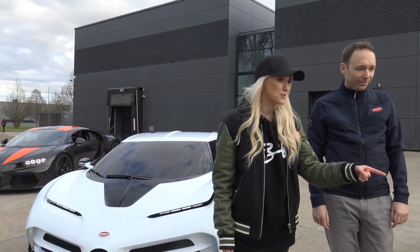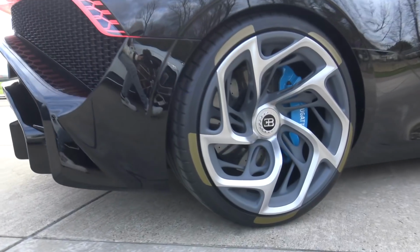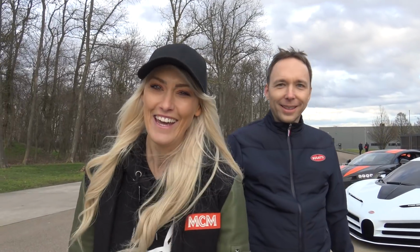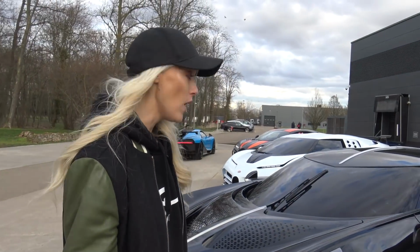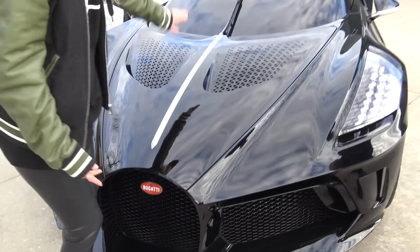Right now, this beauty, La Voiture Noire. This is actually Frank's car. He bought it for 11 million euros, didn't you, Frank? I got a company discount. It was 15 million euros and he got it for 11. So this is only one in the world. They're only making one. I'm going to let you explain what this center line actually refers to, because it goes all the way here from the front to the back of the car, Frank.